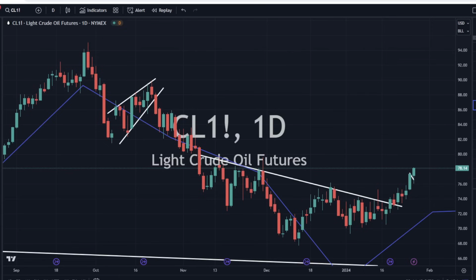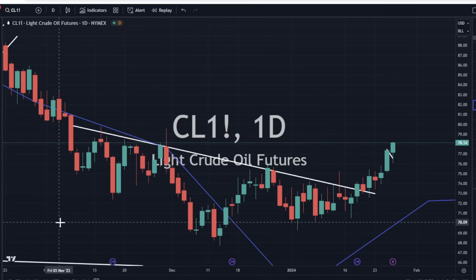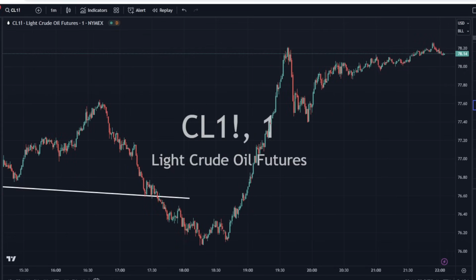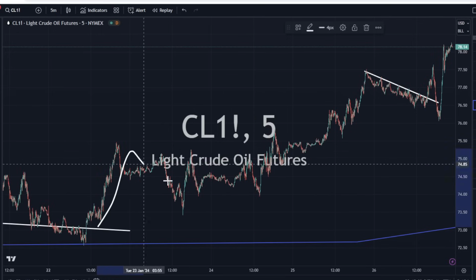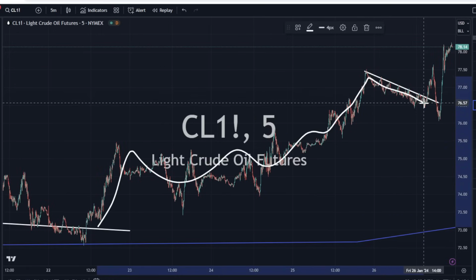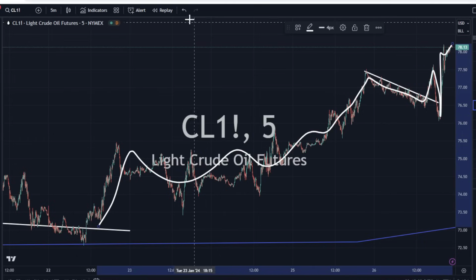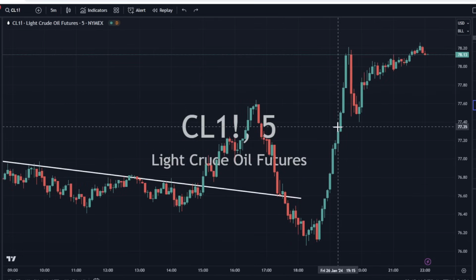Crude oil up 1%, looking pretty good, actually. It finished quite strong. I like that. We had a pretty good whipsaw throughout the day. If I were to go into the very short term here, we were coming on up, we were coming back, we broke out, did a big old retest, and then fired on up. So to me, this looks like the momentum is to the upside.